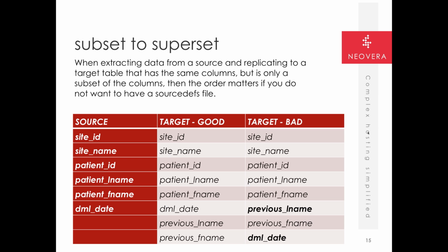One of the things we're going to touch on is subsetting of data, whether it's superset to subset or subset to superset. In this case, I'm showing that if you have an extract data source and its structure, you can see on the side under source there are 6 columns, and you want to replicate that to a target that has additional columns. You can do that without extra work in Golden Gate, as long as those columns match up in order. So in this case, under target good, there are two additional columns in this table, a previous last name and first name, that will replicate over, and we'll see how I'm going to make use of that in the target.